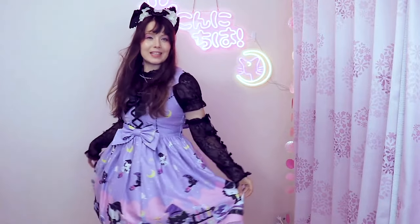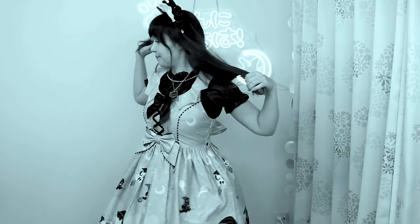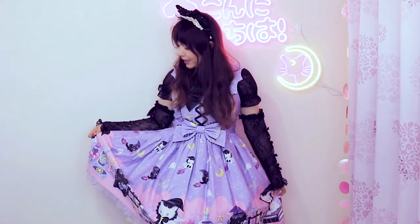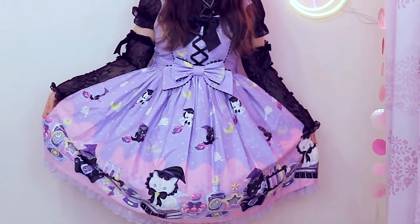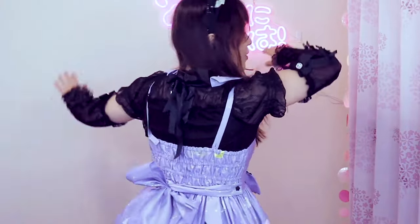So let's try it on. And here we are, Magical Milk Cats. Meow, meow. Wow, this is such a fun Halloween dress, and it's not chiffon. Finally, thick cotton. I wanted that. I'm the thick cotton generation type girl. It fits really nicely. Here we go. This is it from the back. I hope the bow is not too bad.